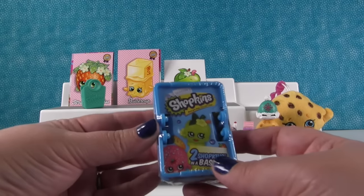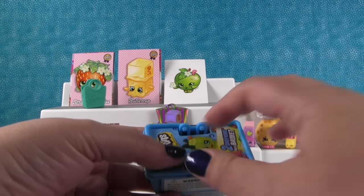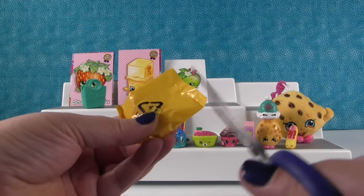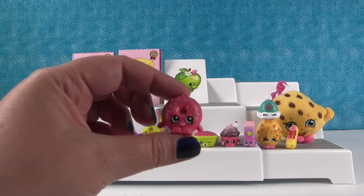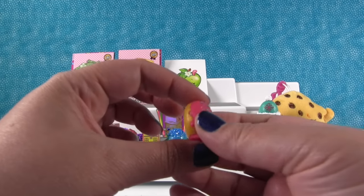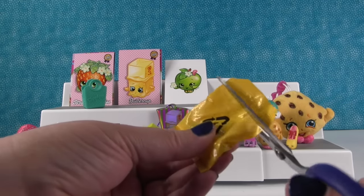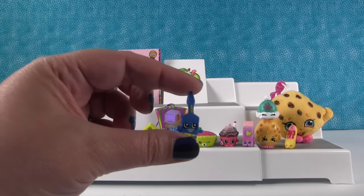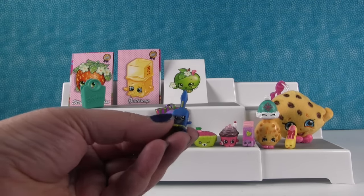And last but not least, we have a season one 2-pack. I hope we get an ultra rare out of here. We got good ultra rares out of blind bags today. Yeah, we sure did. It would be cool to get a season one ultra rare. We did! Well, I am on fire today. We got a pink Delish Donut. Awesome. I feel like I hit the jackpot. This is a great video, guys. Now I know why you like the Goodie Paloozas. They're so much fun. Maybe we'll get another ultra rare. Oh, but we got a good one. Ooh, it's Toofs. Blue Toofs. In the blue. And there's the little toothpaste on the back.